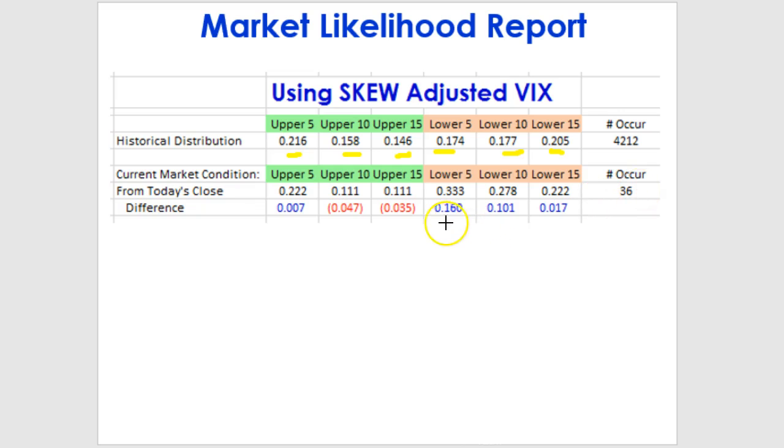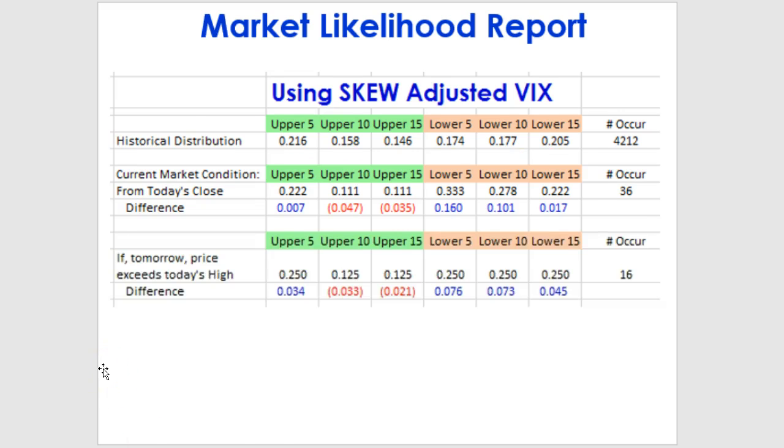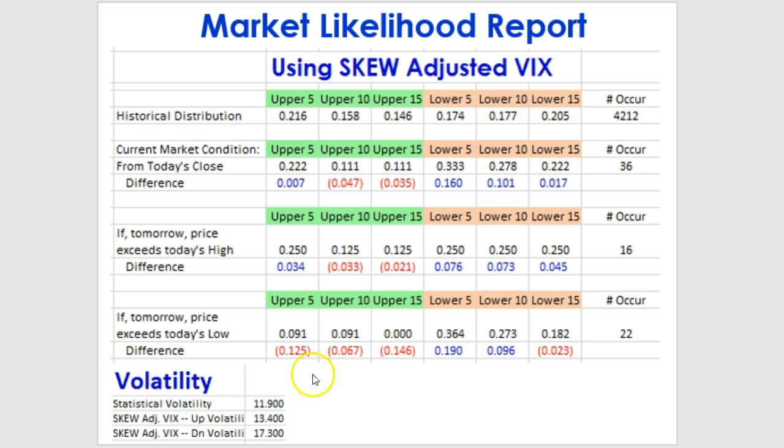Still, though, we have a bearish picture where the lower bands are getting struck more often. Generally, the upper bands are getting struck less often, as we can see here. And then we go and look at the others, and it's the same kind of picture where the lower bands are getting struck more often in most of the categories here. A picture of bearishness.